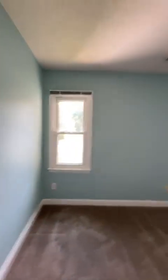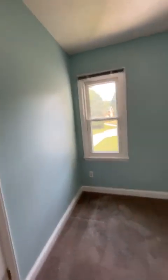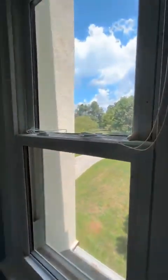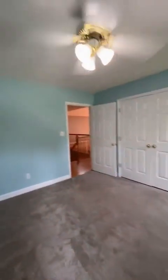And plenty of storage. Again, even when you have windows facing the front of the house, it's such a peaceful, natural, kind of garden zen-like vibe. Just a really, really pretty house with great views from every direction.